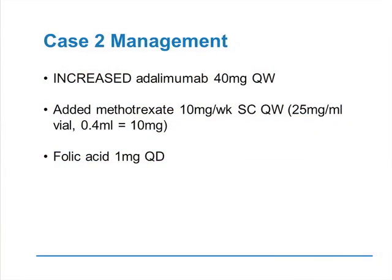And so in her case, because the reaction was relatively mild, she was willing to try a modified regimen before we switched the adalimumab.